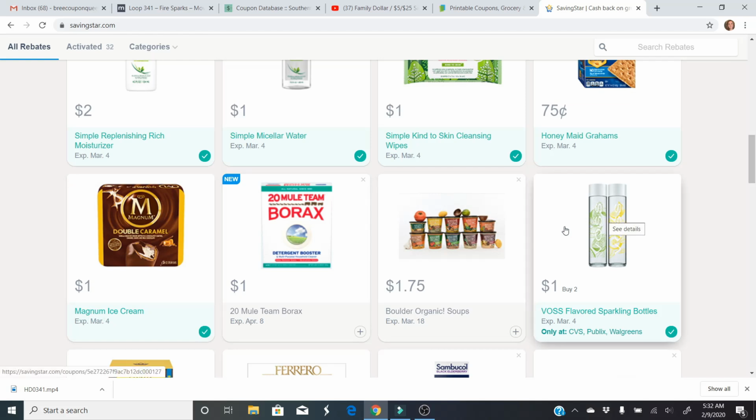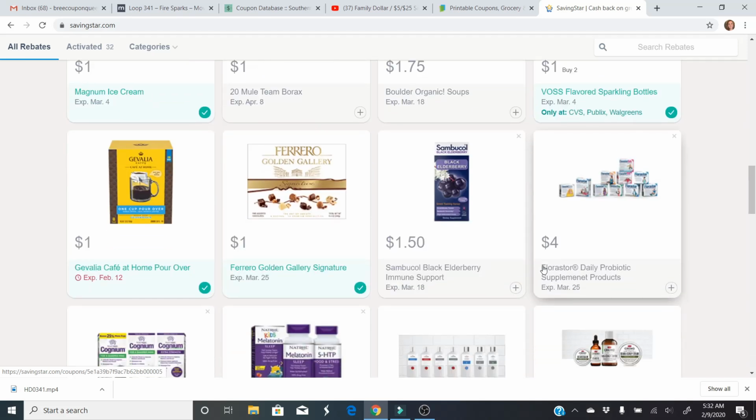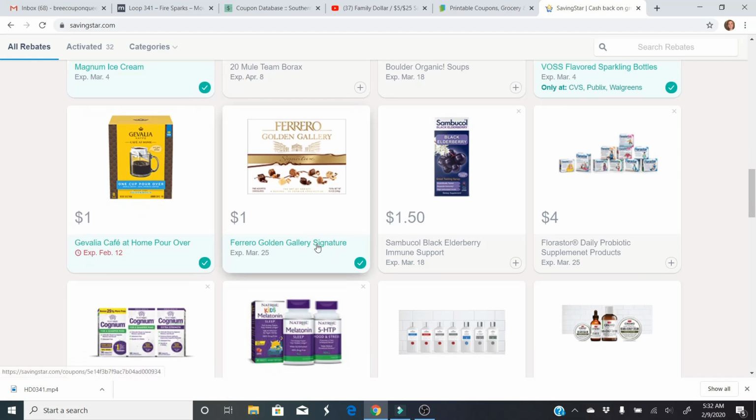Voss flavored sparkling bottles, $1 when you buy 2. If you guys use that product, drink that product, that'd be something good to add. Ferrero Rocher Golden Signature, $1 back when you buy 1. Gavalia at Home Pour Over. Oh, those are pretty cool. I've used those before. Great for camping.